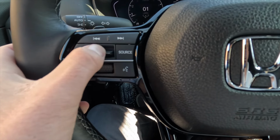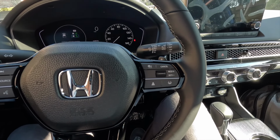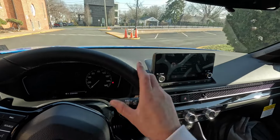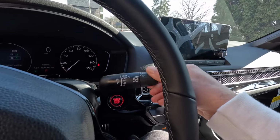But for right now, I'm going to go over to this side of the steering wheel. And as standard with the Civic Sport, you do get adaptive cruise control, as well as the collision mitigation braking system, the lane keep assist. So basically these are like your driver assistance features, but this is mostly like your adaptive cruise control stuff, basically your settings. And then this is your windshield wiper control stock for the front windshield wipers. And with this being a hatch, you also do get a rear wiper. So this part is to control the rear wiper.